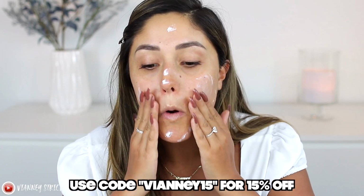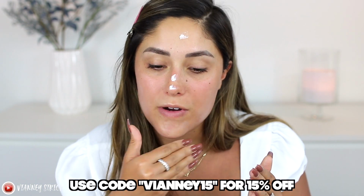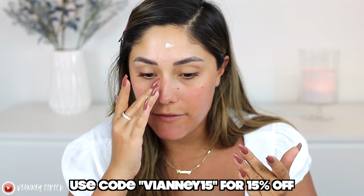I actually really enjoy this. I have more normal to dry skin, so I do like a hydrating primer, but this is more of a smoothing, hydrating, prepping cream, and I really enjoy it. I feel like a lot of people rave about this, so I'm glad I finally got my hands on it. I really like it.